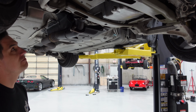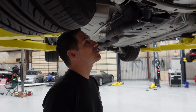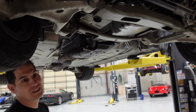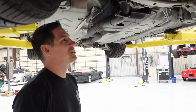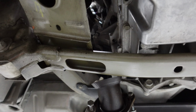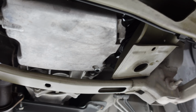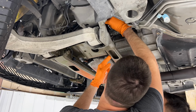What else? Anything else? I mean, the starter needs to come out. Yeah, we'll pull the starter. And that's pretty much it. We keep saying that, but we have no idea. We're still pretty sure it's just those three things on the engine. And we have to pop the motor mounts down here, but it should come right out. All right, let's get to it. Straight to the time lapse.